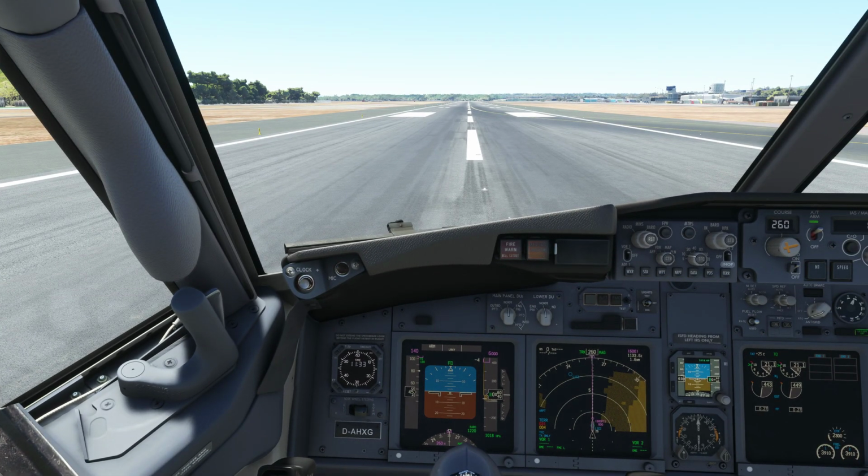Above 80 knots we are only going to reject for fire warning, engine failure, predictive wind shear warning, aircraft unable or unsafe to fly. So above 80 knots is only those 4 points for which we are going to reject the takeoff. Fire warning, engine failure, predictive wind shear warning, airplane unsafe or unable to fly. The latter point, airplane unsafe or unable to fly, gives the captain a little bit of discretion as to what is safe and what is not.